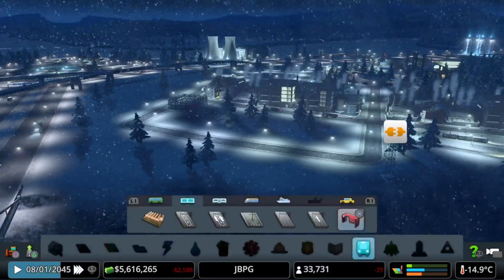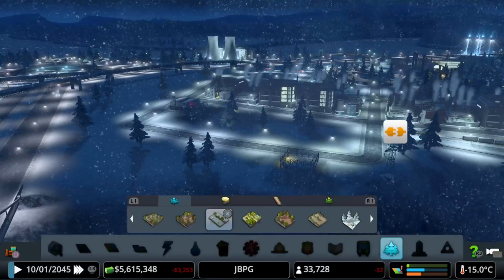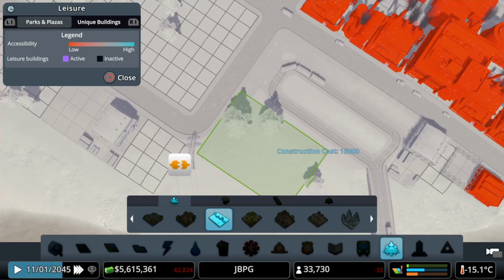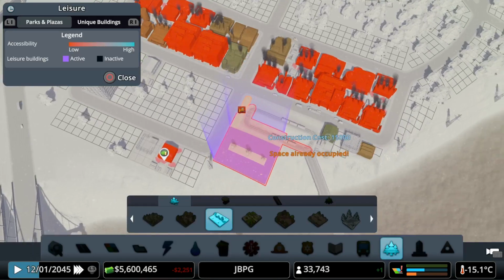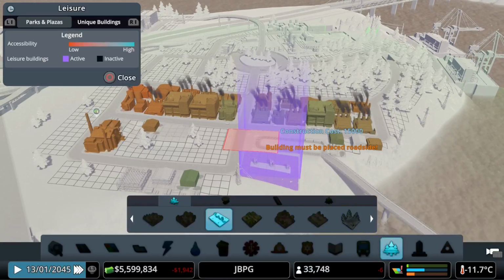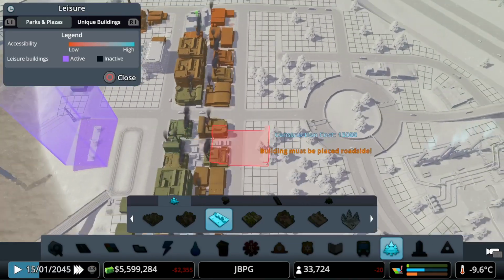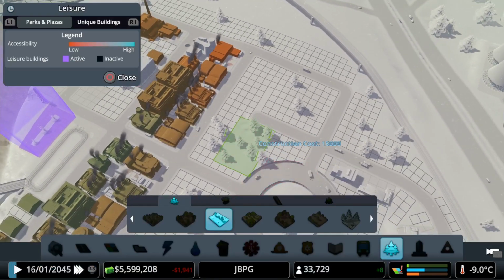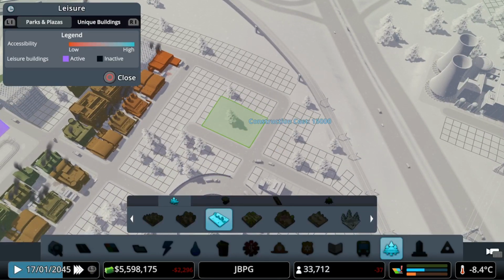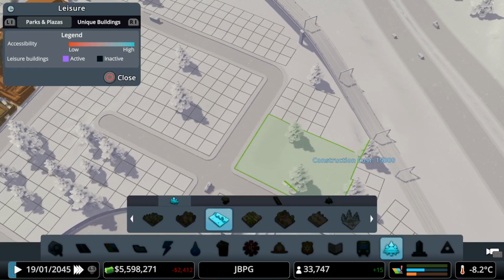And let's go to decorations. And let's put in a little plaza with picnic tables just there. I mean, it's not going to look fantastic, but what it should do, hopefully, is boost the happiness of all these buildings, which will then start leveling them up. Improve their productivity and workplace happiness as well. Might even place another one over here. Maybe just there, perhaps. Actually, no, let's put one here opposite the police. So we can turn it like that. There we go.